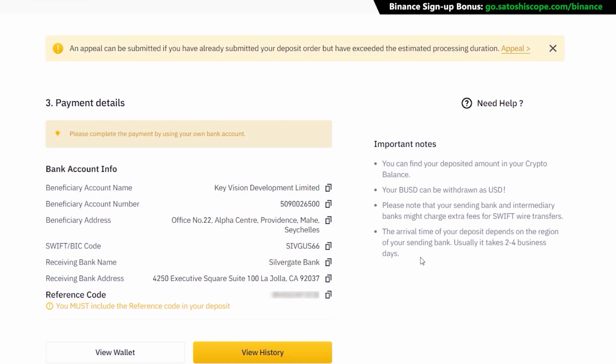A quick note here is that if you transfer US dollars, it'll be automatically converted into BUSD, which is the Binance version of the US dollar. And we can see here, it may take between 2 to 4 business days for your funds to arrive. So this is the only negative with this second method.